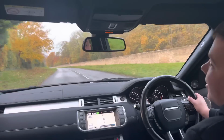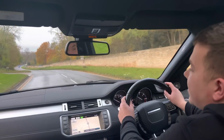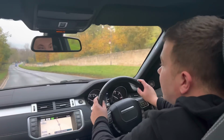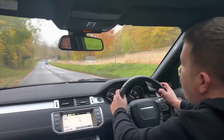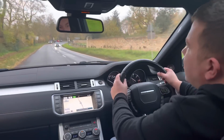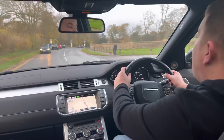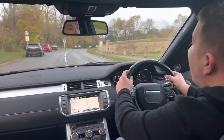Let us know in the comments what you think to how the car once was and how it is now. So the car is going to its new owner this afternoon. We're just getting this video wrapped up. We did start videoing on Wednesday. Today's Sunday, 14th of November. We're just, like I said earlier on, driving through Stamford.